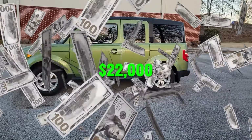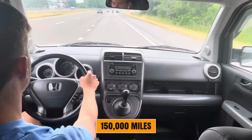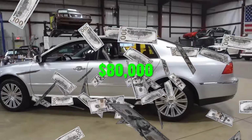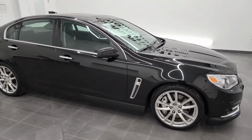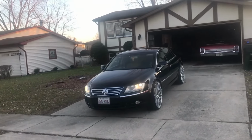Imagine paying $22,000 for a 2003 Honda Element with 150,000 miles, more than it cost brand new, or finding a Volkswagen that sold for $80,000 sitting on a lot for $15,000, and it's actually better built than a Mercedes. This isn't fantasy. It's happening right now. Cars that critics destroyed and buyers ignored are suddenly worth serious money.